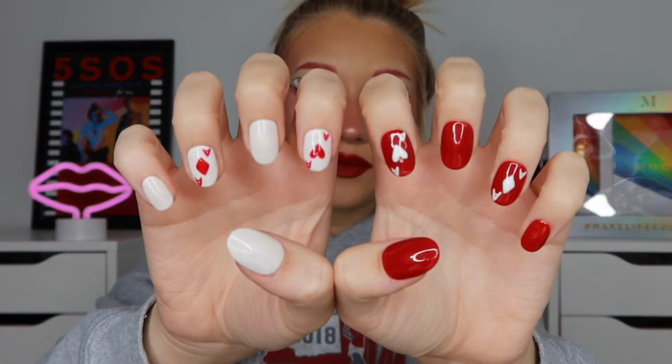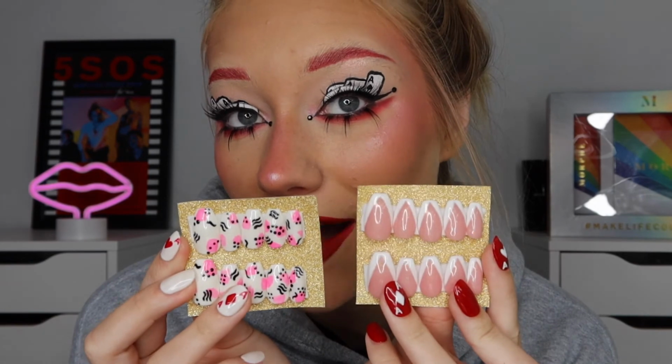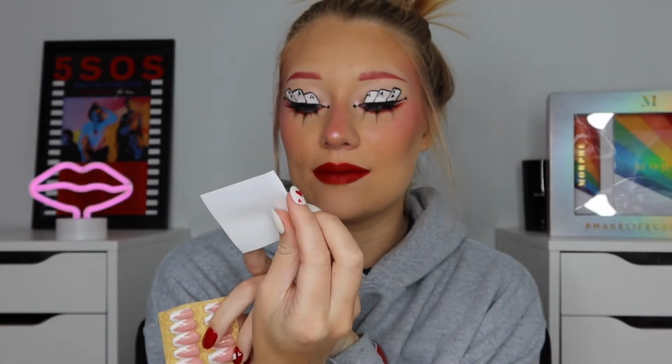Look at how cute these nails are. These are probably going to be upside down to you, but if you hold them this way, they are the correct way. And I'm really excited to wear these other ones as well. Like, I'm actually so excited. Maybe I should do a look with these pink ones too.